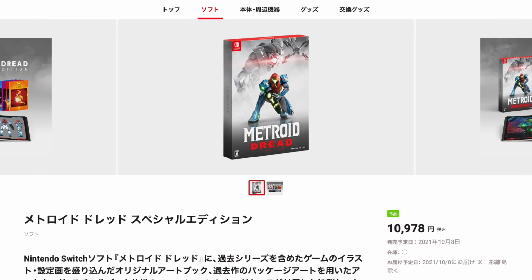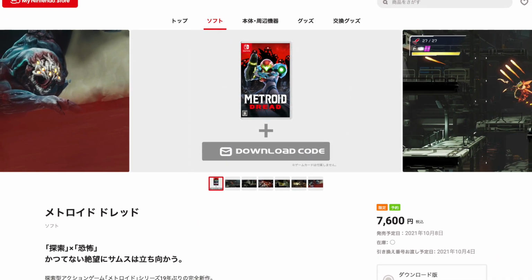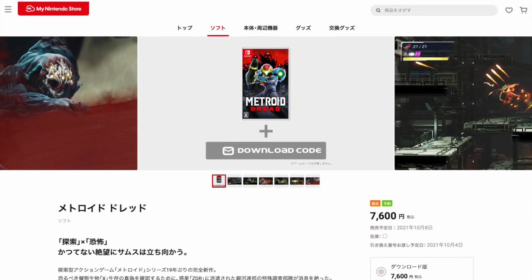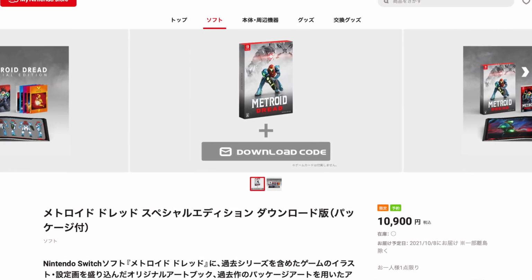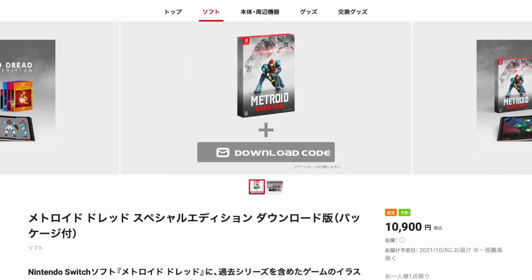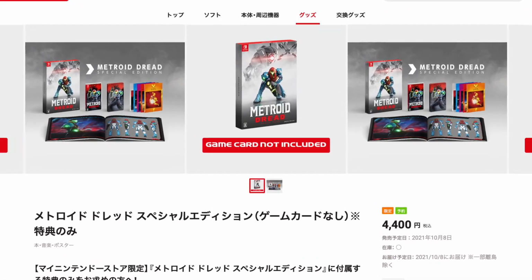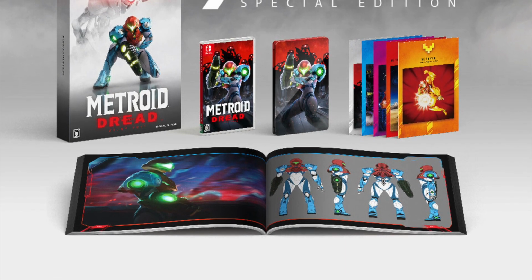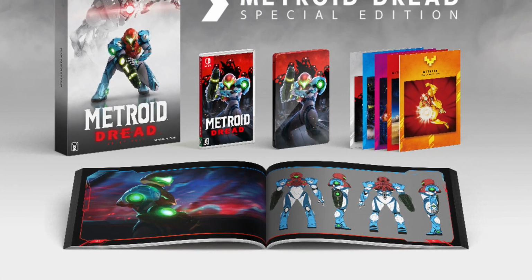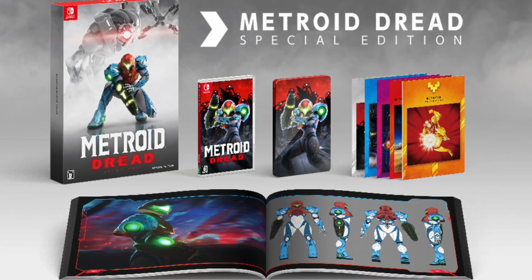Then, we also have a standard physical version of the game with a download code and no cart. Then we also have the collector's edition, the special edition of the game with no cart, but again with a download code. Now finally, we have a SKU that is just all of the goodies from the collector's edition. I mean, this includes the physical case of the game with no cart, the Metroid art book, the Metroid art cards, the steelbook game case, and of course the outer box to house all of this stuff.